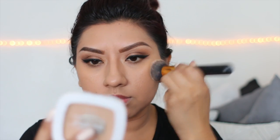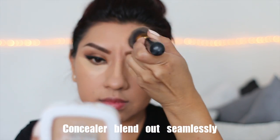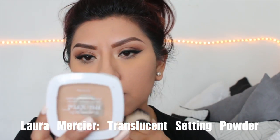So yeah, I feel like with this foundation you just have to be really careful. A little bit goes a long way. Maybe a pump, and trust me, I like a full coverage foundation. I'm not gonna lie to you guys, I wear foundation every single day. I wear makeup every single day. I wear eyelashes every single day. I love makeup, so that's why I like to try foundations.